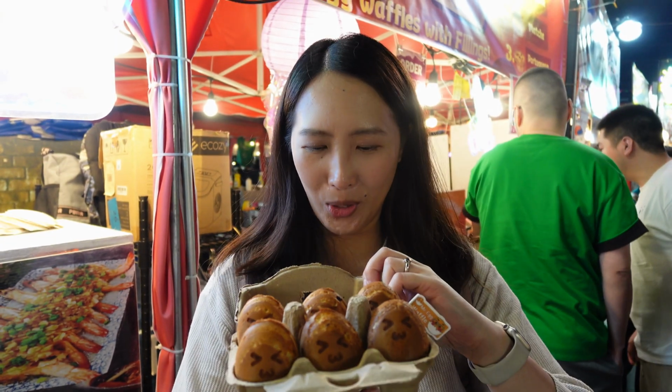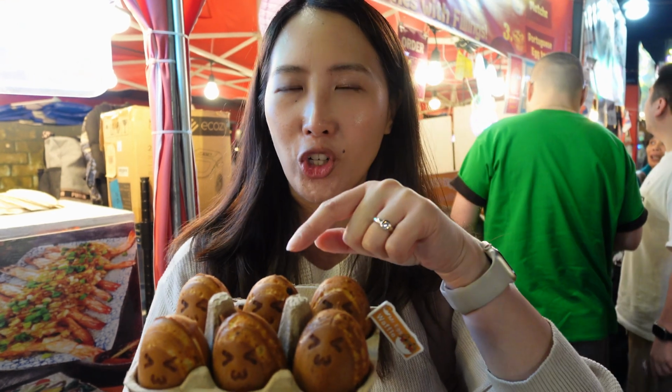Wow, this one is so cute. It is called a Mr. Egg Waffle, which is egg waffle with filling. And we got chocolate, Portuguese egg tart, and matcha. Wow, they're super hot. And I love that they put it into like an actual egg cart.